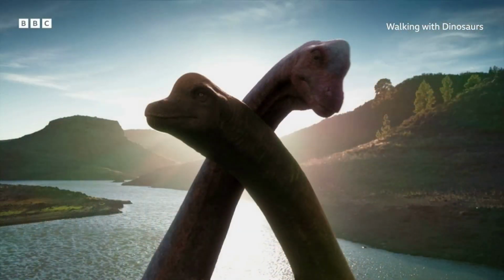Then we have the Lusotitans, which look pretty solid. They look very similar to Brachiosaurus, but yeah, they look pretty solid. I would have actually guessed that these were Brachiosauruses or Giraffatitans if we didn't know they were Lusotitans already.